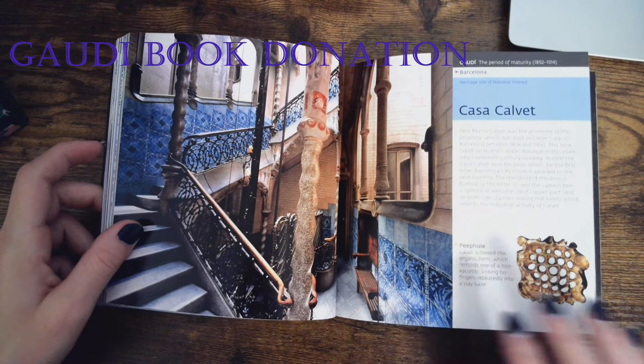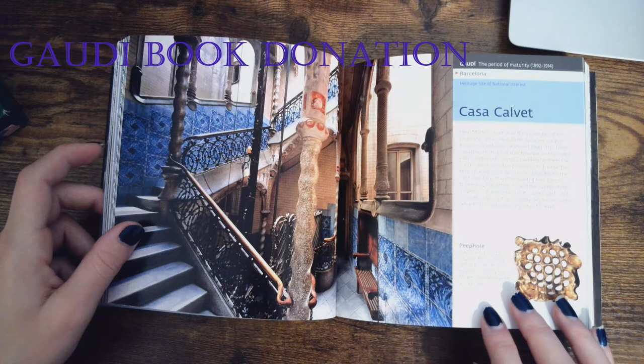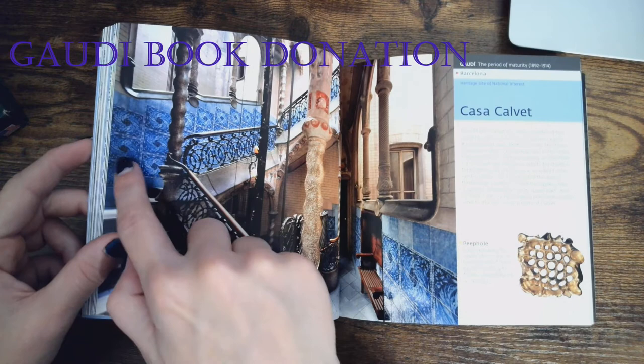The threshold of the door is framed by the letter C and the cypress tree, a symbol of welcome, on its upper part and on both sides by two sewing mill looms, which refer to the industrial activity of Calvet. These walls are beautiful. Here's some more floor plans.